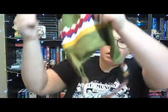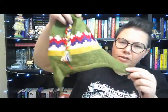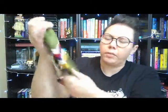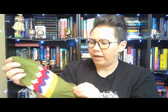That's cute. I'm not going to put it on right now because it will smash down my mohawk and make it very ugly looking when I take the hat off again. And I don't want to film the rest of this with a hat on my head, but super, super cute hat.